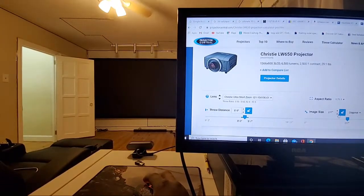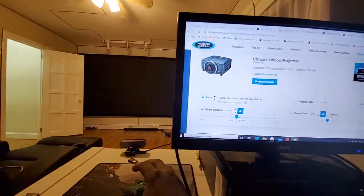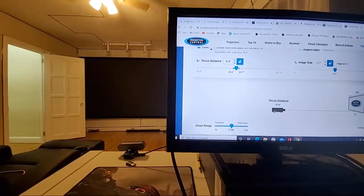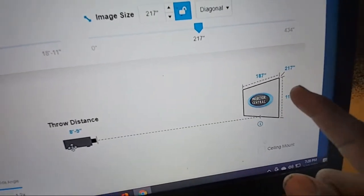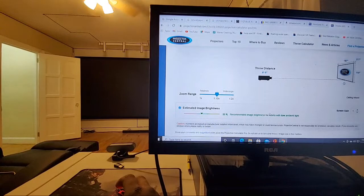So it does have a form of widescreen format. And the one I got has the Christie Ultra Short Throw Zoom Lens, which is fantastic, which I need outside. And at around 8 feet, if I pull back 8 feet, I'm going to get 187 inches. Sorry, it goes this way. So I'll get 217 from 8 feet. If I go back 8 feet, 217.